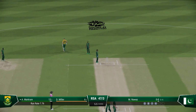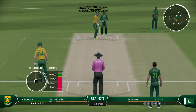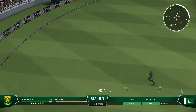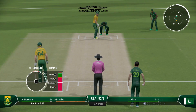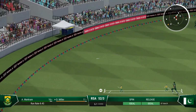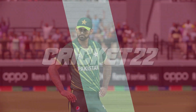Good throw from the deep. Bang on target. Got it behind square on the leg side. Swiveled and pulled away in the end. Really playing all their shots that over. Really expensive. Had all the time in the world to get in position to play that ball. Timed it nicely for 4 runs. Timed that perfectly. You can't fault the bowling. Sometimes your opponent is just too good.